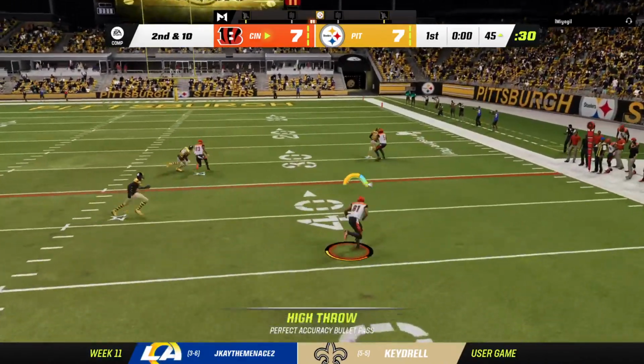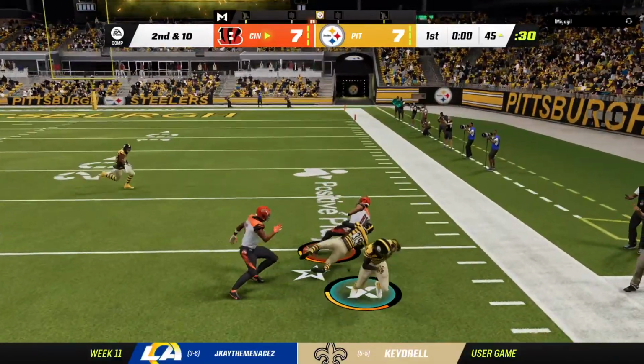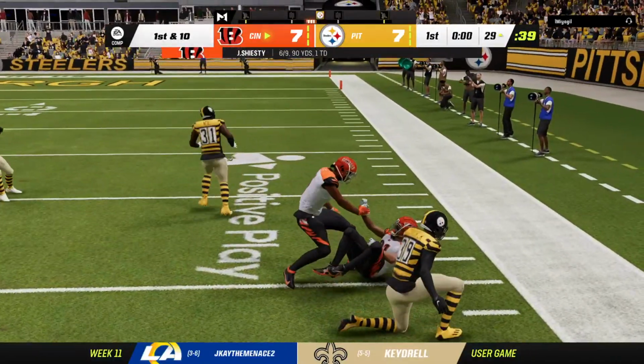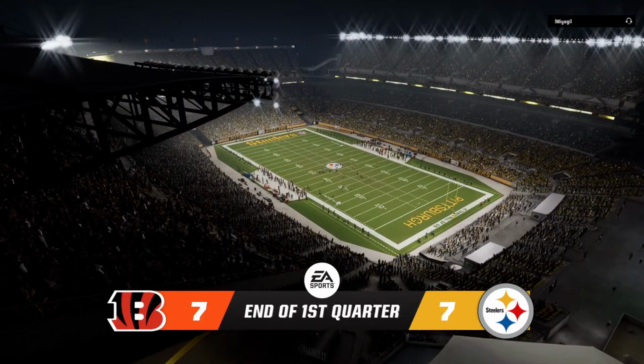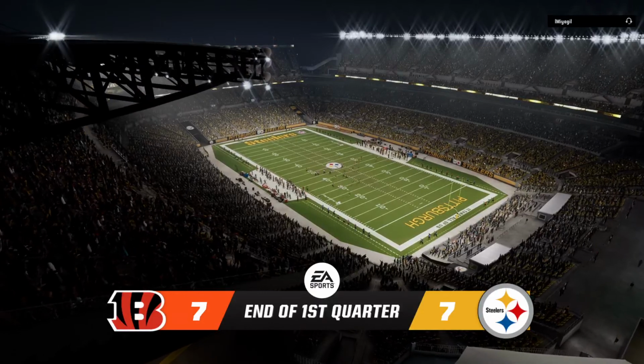And 2nd and 10, he'll look to throw again. He's got Smith here. And he'll be taken down as that will take us to the end of the first quarter of play. 7-7, our score after 1.